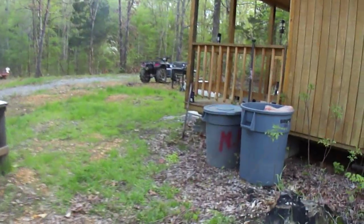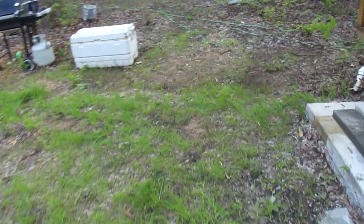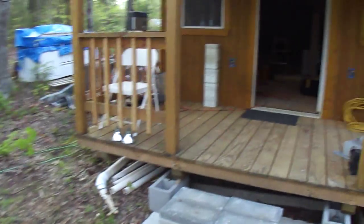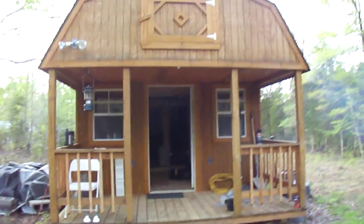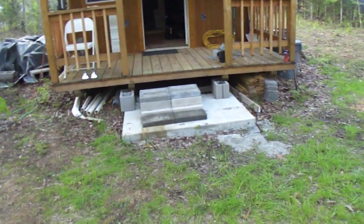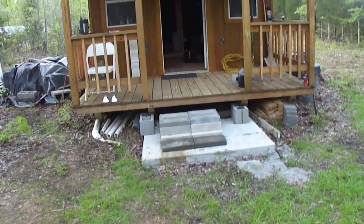So that's the water plans. So I'm gonna hopefully get that done. I gotta get some Durock for the shower, and I'm gonna run PEX plumbing. It can freeze, and it won't break like normal PVC or copper when it freezes. So my cousin's got a crimper I'm gonna borrow from him. So yeah, I got a lot of work, and I'm gonna be here for a while.